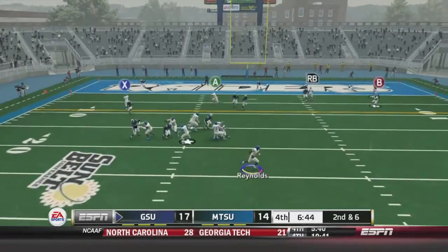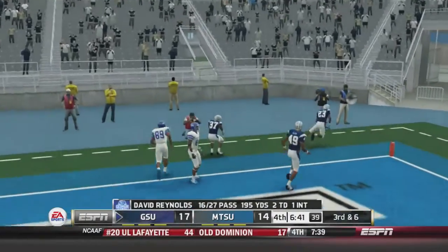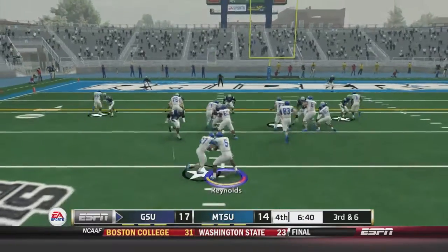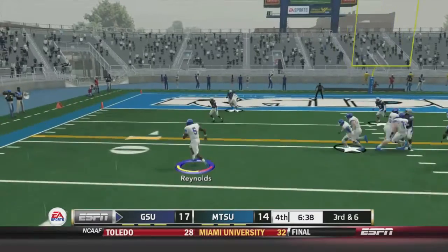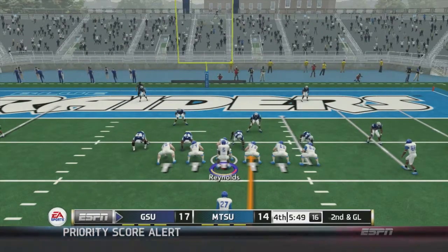2nd down and 6 now. Reynolds fakes the handoff, rolls right, and fires to the end zone for Avery Sweeting, and he drops that one. It would have been a touchdown. 3rd and 6 now. Reynolds is going to keep it on the read option, left side. Good for 9 yards and a first down.